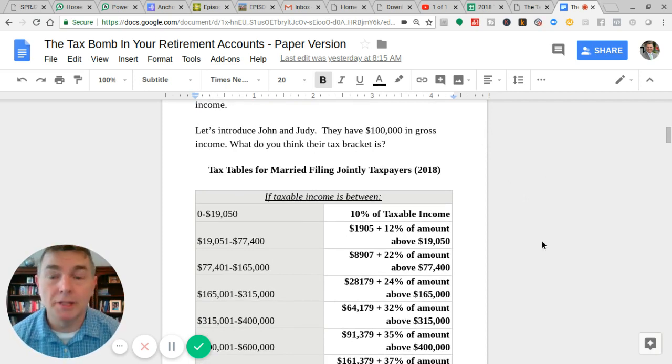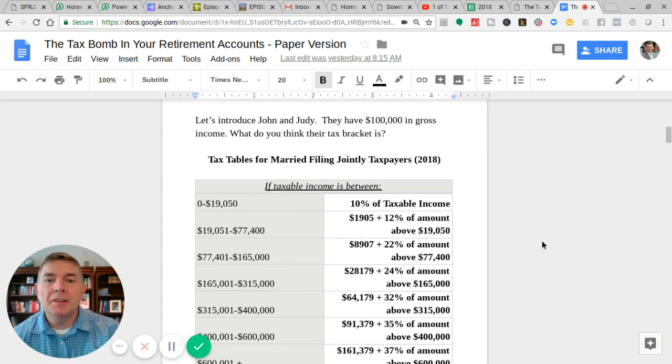Wrong. That is not true. This is taxable income. $100,000 in gross income is not $100,000 in taxable income. What we do is we take our trusty calculator, and if they're over the age of 65, we do $100,000 minus $26,600. That gives us taxable income of $73,000.